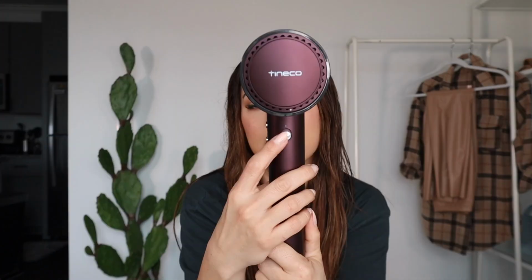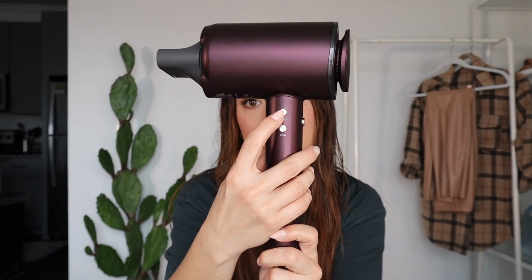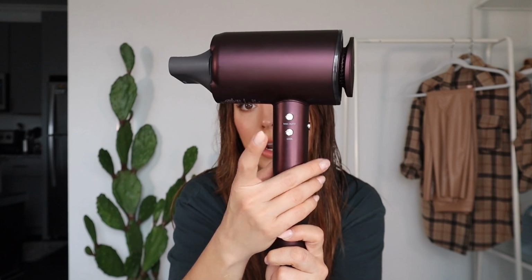So, okay, let me plug this in and show you guys the auto setting. This is the on button, and it will automatically start in the auto. And then it's got max over here, so you can go as high as you want to, and then go back to auto, and then this is the cool setting right here. Here it is, it's on. You see how it turned to red? See? You can tell when it's not on your hair. It's incredible.